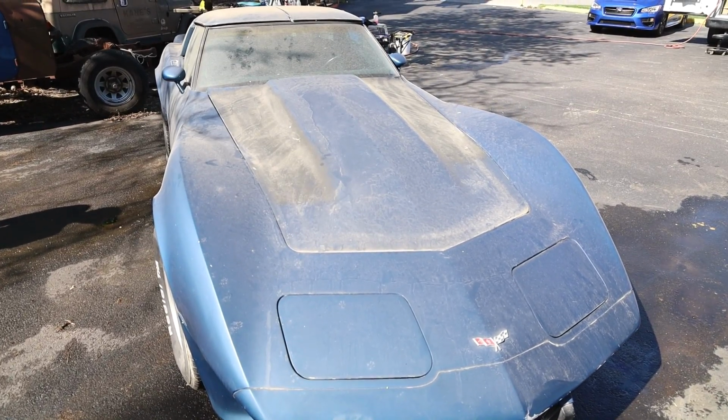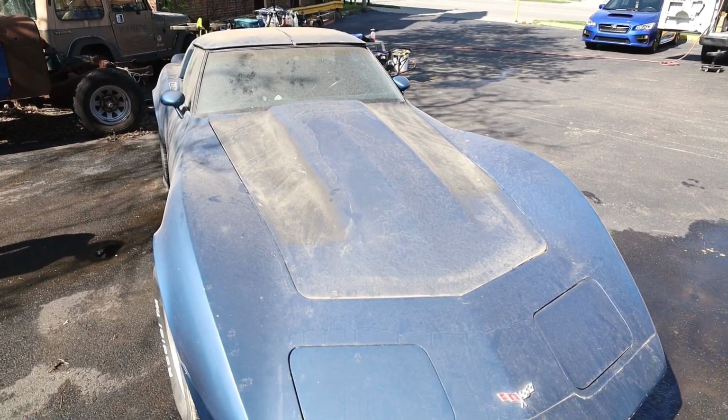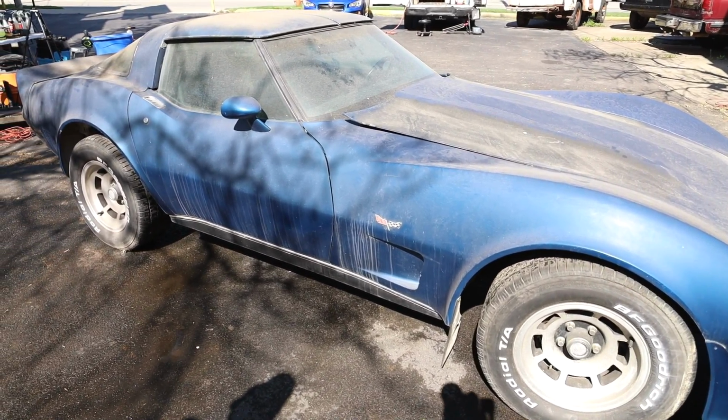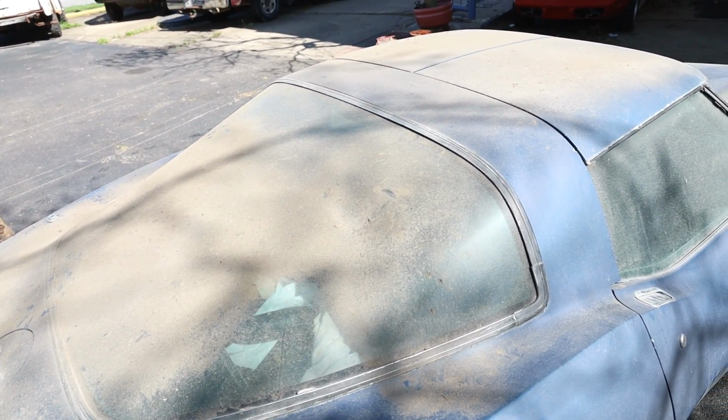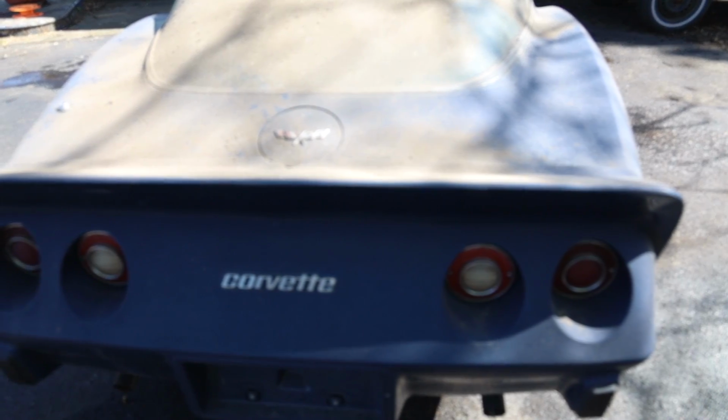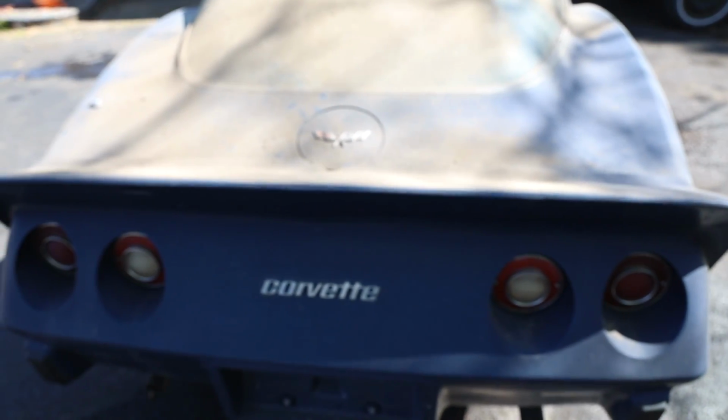And taking a look at this beautiful Corvette, it wasn't until we pulled it out in the sun that we could really see the potential that reviving it could have, especially with the paint. And I really think you guys should watch all the way through this video, because at some point we pulled something out of this car that shows you how long it's been sitting, and it was very, very scary and gross.